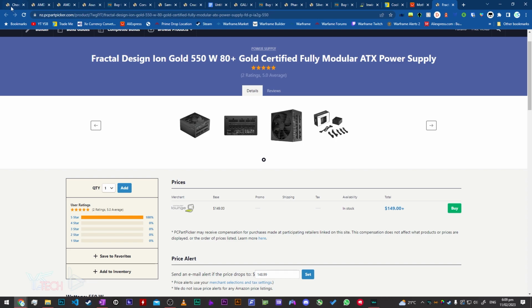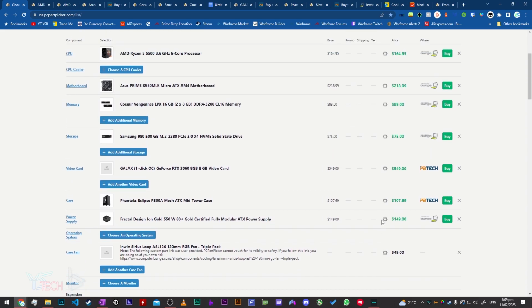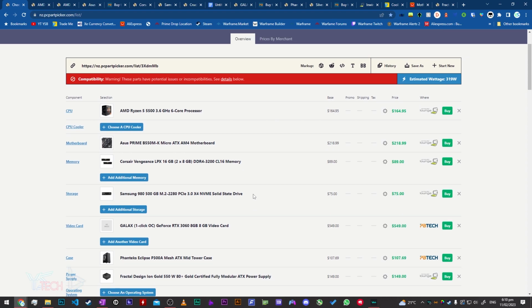So totaling up, that comes to $1,402 without the fan hub. Including the fan hub would be $1,427 and 63 cents, so I'll leave you around there with the total build. Now that is kind of expensive at the moment. I'd say the priciest parts here are probably the motherboard and the graphics card, which could definitely have some better value offerings. But if you needed to build a PC today, this is probably what I would recommend you build. Now if you can wait, I definitely would wait.